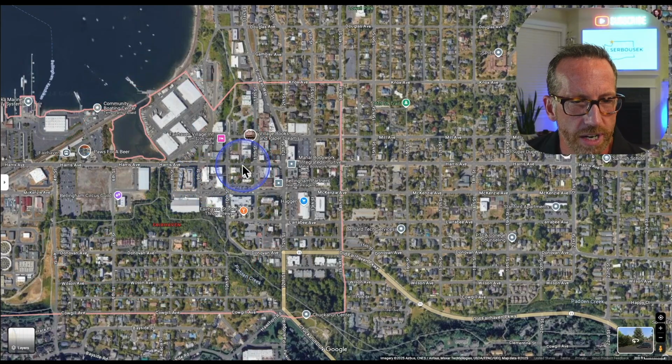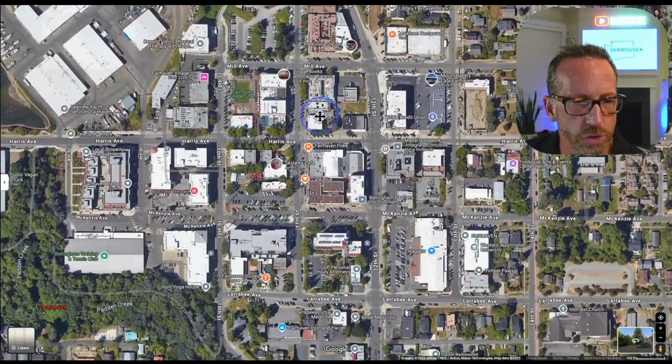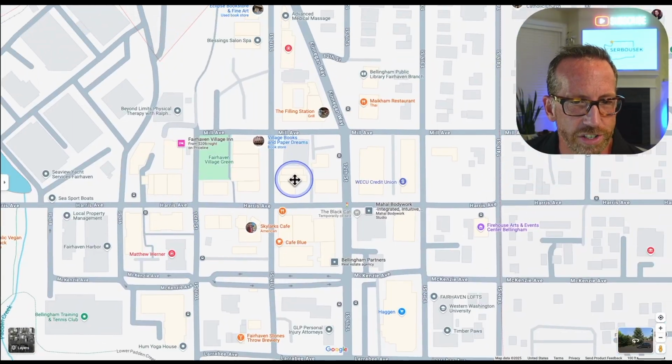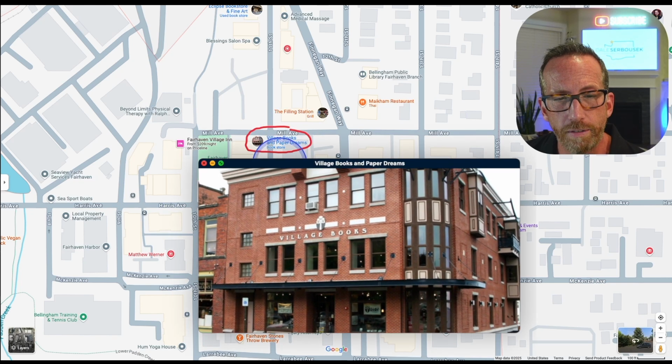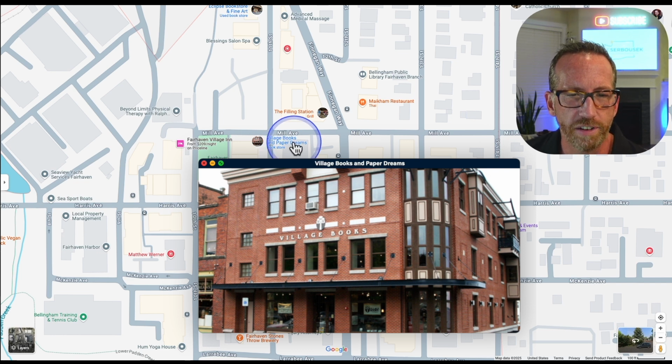And if we zoom in a little bit closer, we're going to hit some of the main attractions as far as businesses. And I'm going to switch back to the satellite view so it's a little bit easier to see the lettering. Village Books and Paper Dreams is a giant bookstore. I believe it's 3 or 4 levels. They have lots of gifts, ice cream, candy, books, everything you need. There's actually a little cafe on the top floor. That's a nice place to come and hang out.